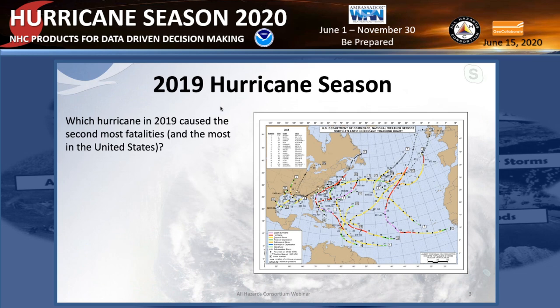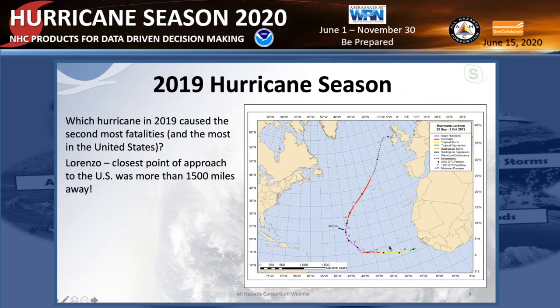So thinking back to the 2019 season, you think about which hurricane in 2019 caused the second most fatalities in the basin and the most fatalities in the United States. So from looking at this map, you might think it was one of these other storms that was here in the western part of the basin that got relatively close to the United States. But in reality, it wasn't. It was Hurricane Lorenzo that formed out here south of the Cabo Verde Islands and didn't get any farther west than about 45 degrees west.